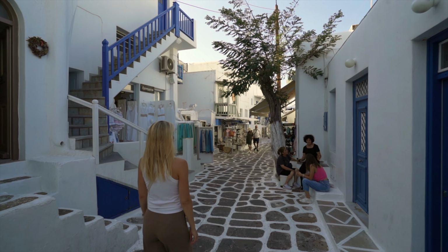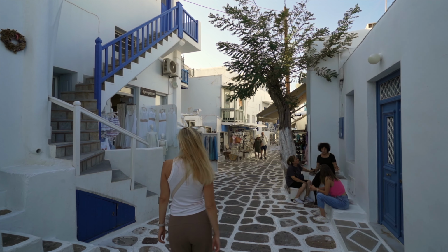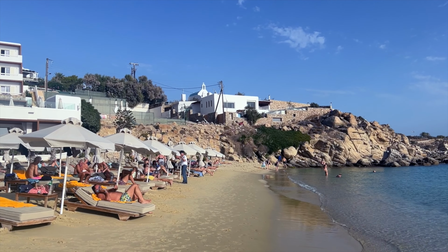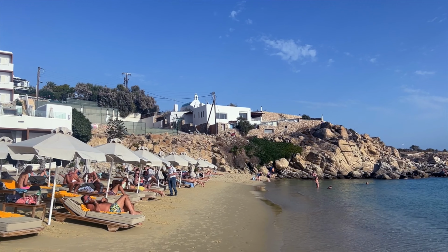We stayed in the old town in a charming Airbnb, and we just loved this location. And we were still able to catch a bus to the beaches for the days that we wanted to get some sun. So consider what's best for you based on your style.